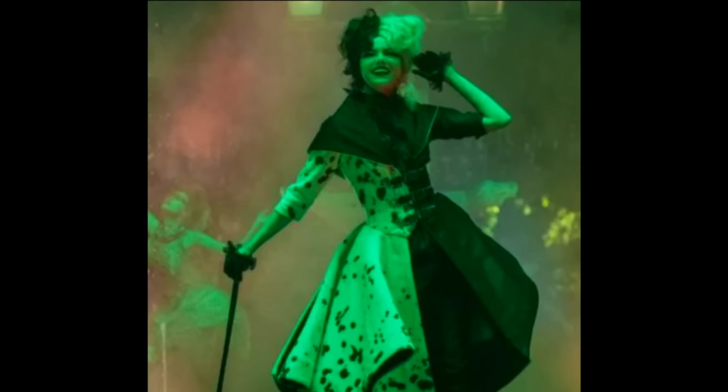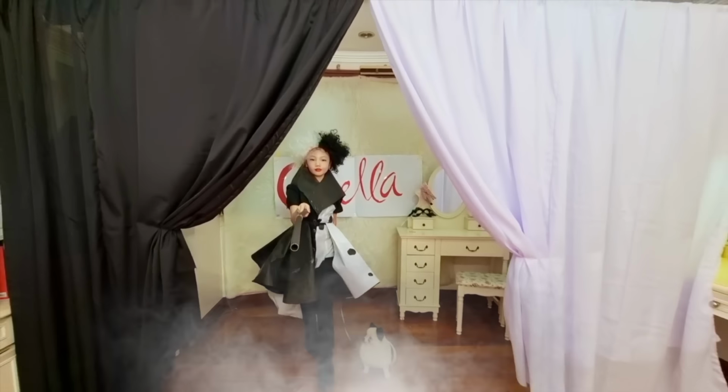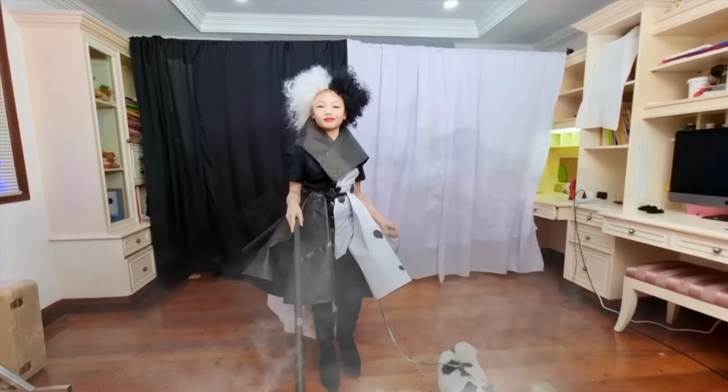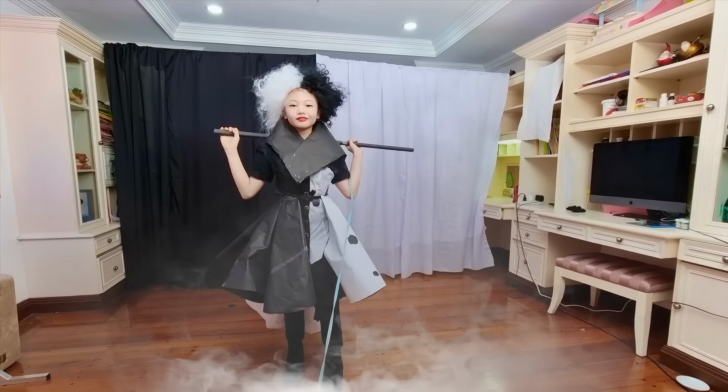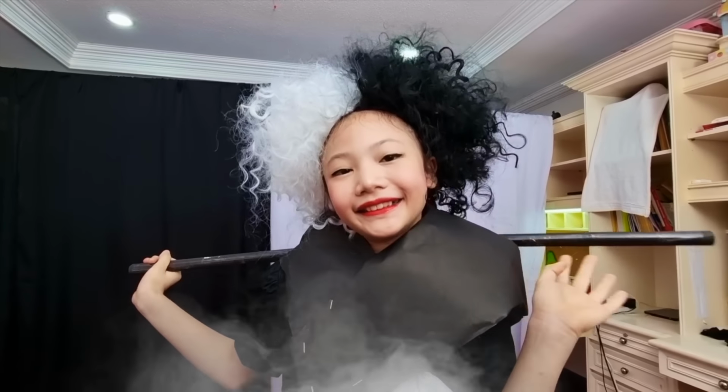No Cruella look will be complete without a Dalmatian dress. So we made one out of my old black dress and paper.